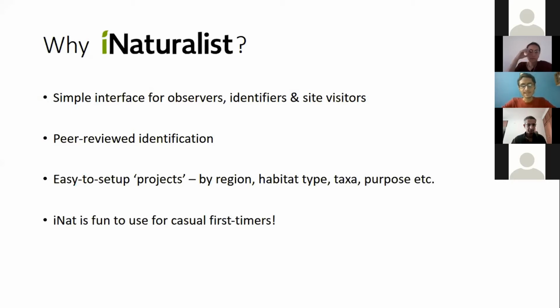And lastly, iNat is just fun to use for casual first timers. It comes with an Android or iPhone app as well, and it's as simple as just wandering and taking a picture and uploading it with your GPS on. It's as simple as that. And iNat also has these little reward systems like observation of the week, observation of the month, things like that, which makes it sort of fun to use.